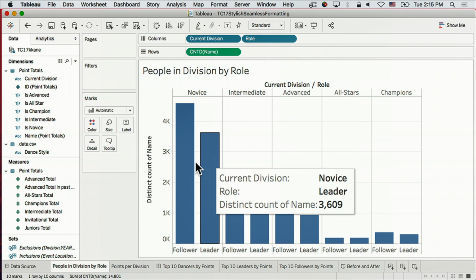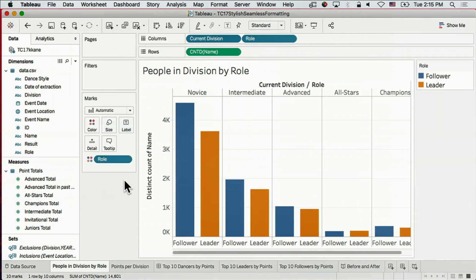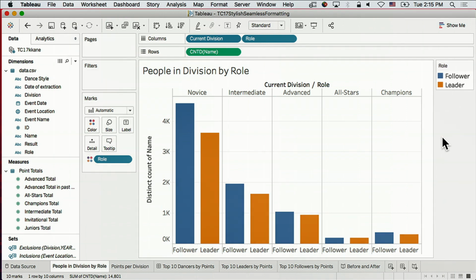The next thing I want to do is add a little bit of color. So I'm going to take role and put that on color. And by default, it gives us this orange and blue. But I want my, let's give it a little more space. I want my colors to match the World Swing Dance Council website. There they use a blue for leaders and a pink for followers. So I'm going to make that change.